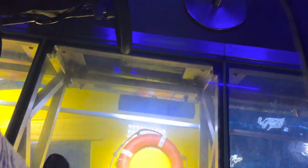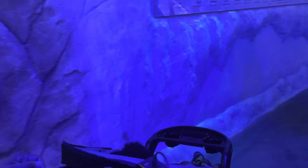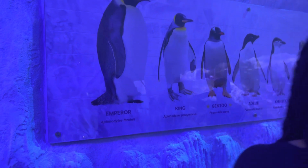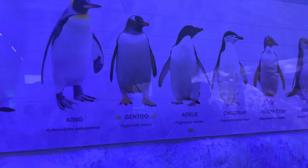So we walked over this glass bridge. Underneath there was a boat, which, surprise, surprise, you have to pay another surcharge to be able to ride the boat around the aquarium, which, let's just take a step back. There's a boat inside an aquarium, inside a mall. Like, what? But all things are possible in Dubai.